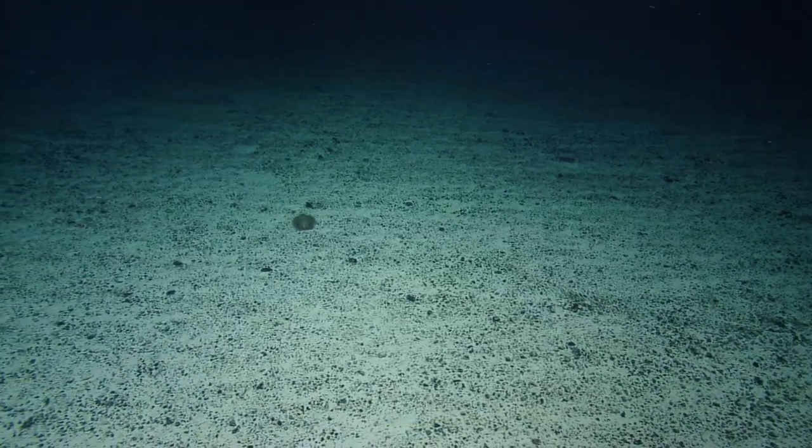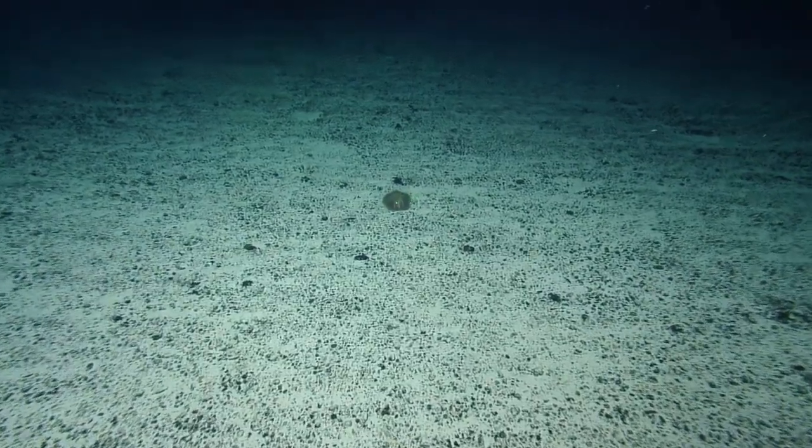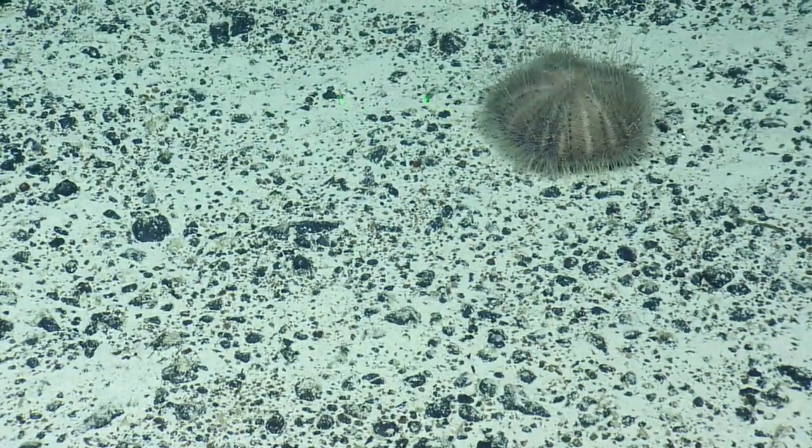How do you handle lava when you collect it? What do you do with it? Then you make a thin section, and you look at the crystals and bubbles in it.